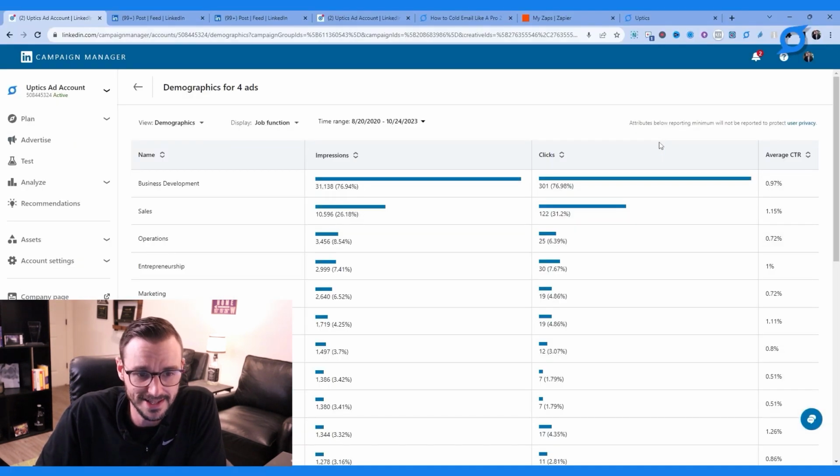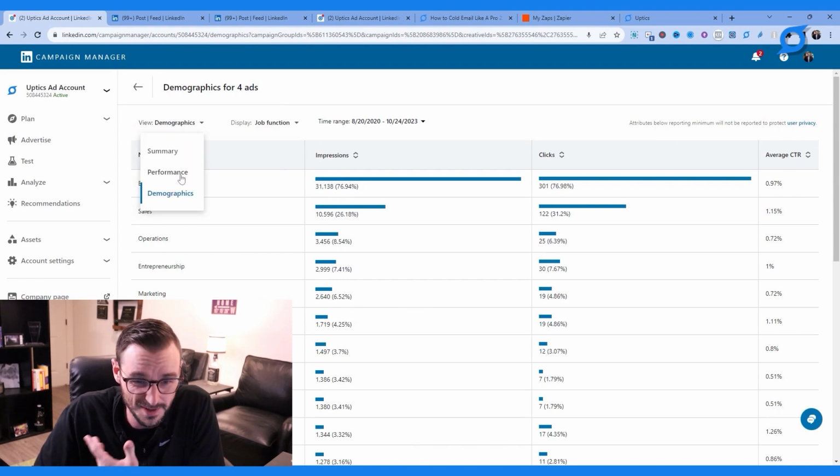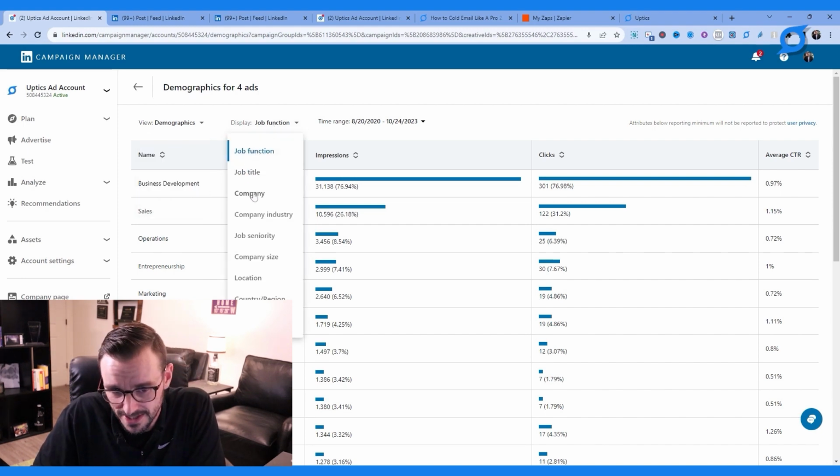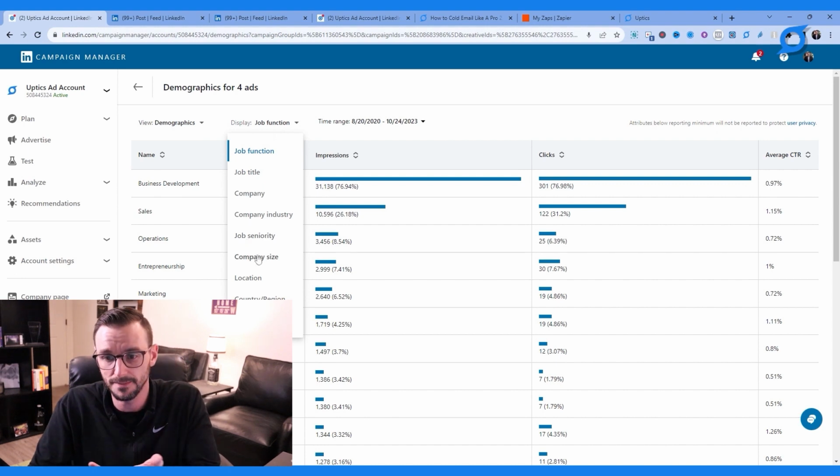In LinkedIn, you can break things down and look at your results on the basis of the summary and the performance, but I really love the demographics, because you can dive into job function, job title, company, industry, job seniority, company size, location, region, all this kind of stuff. So let me show you a few things.